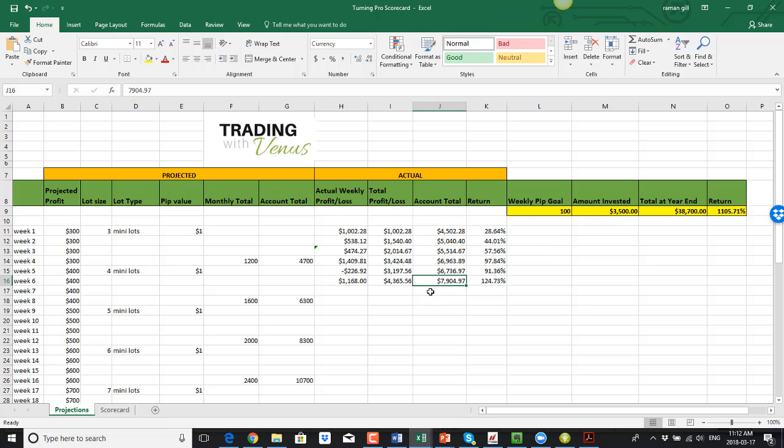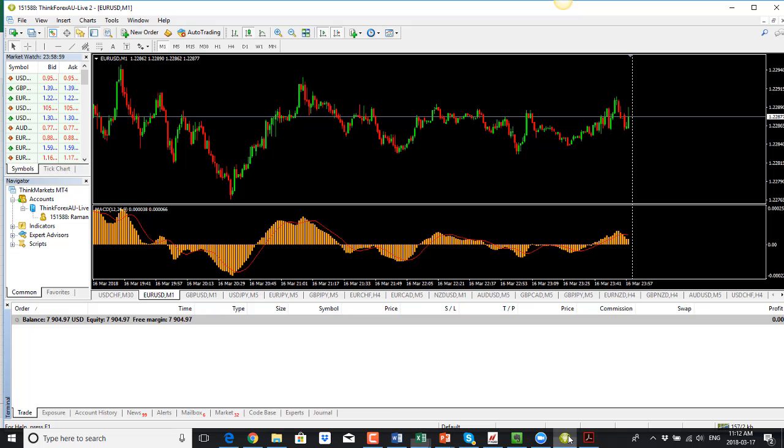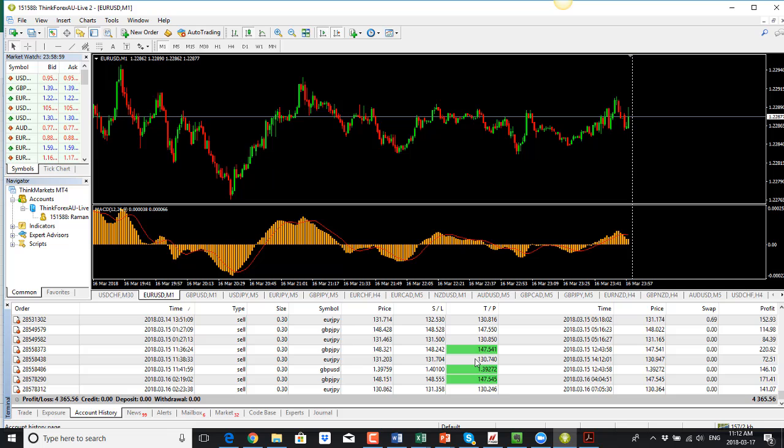And we're sitting at a total of $7,904.97. As we can see, I have been keeping my trade size small. I generally tend to split my trade. When I take one trade, instead of putting all my eggs in one basket, I tend to split it. So I've been doing that, maintaining the trade size at about 3 minis, even though I can go higher at this point.